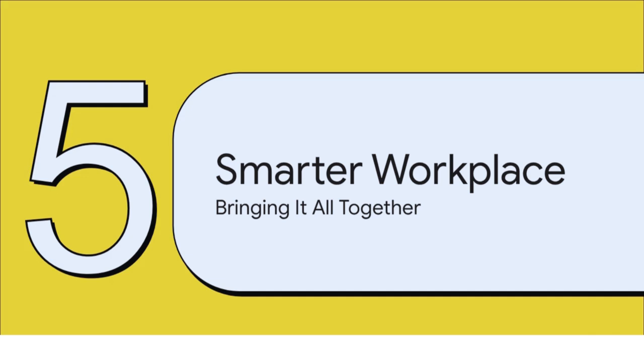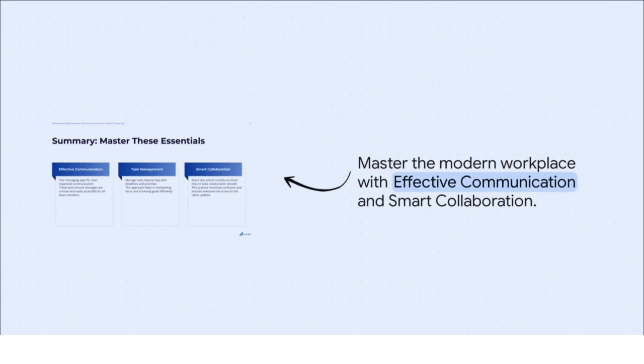All right, so we've looked at the problem, the tools, the skills, and the big picture strategy. Now let's bring it all home and talk about what it actually takes to build a smarter, better digital workplace. When you strip it all down, it really comes back to these three essentials. If you can nail effective, organized communication, combine that with a clear, step-by-step approach to managing tasks, and then top it off with smart, cloud-based collaboration, you've created a place where amazing work can actually get done.